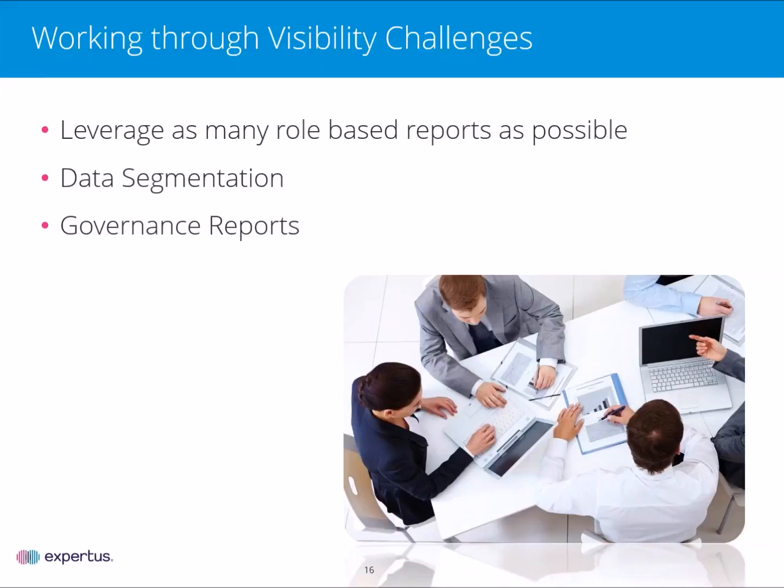what, looking at the full picture of your LMS and leveraging reports to help you as an admin do your job and keep the system clean, not just reporting on the data that's being inputted into the system.